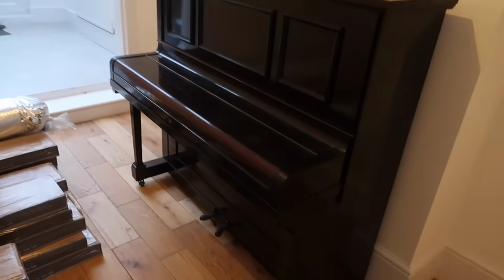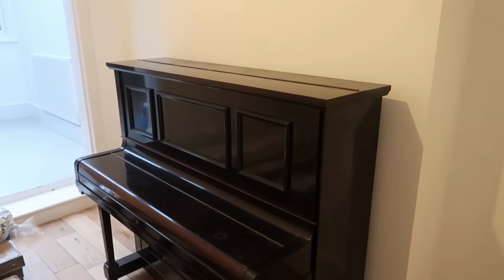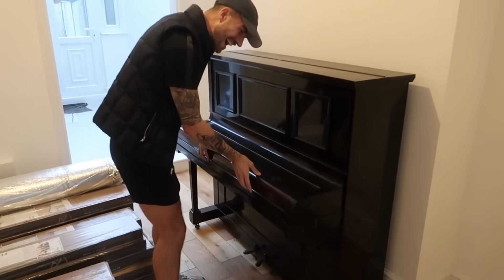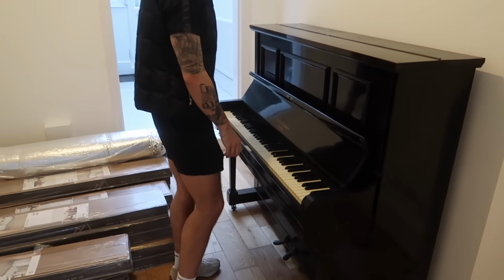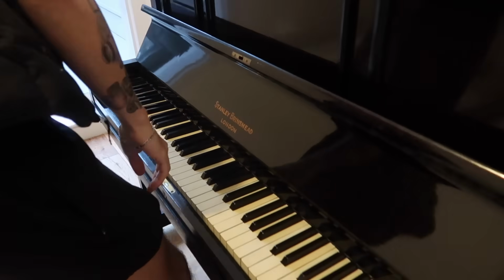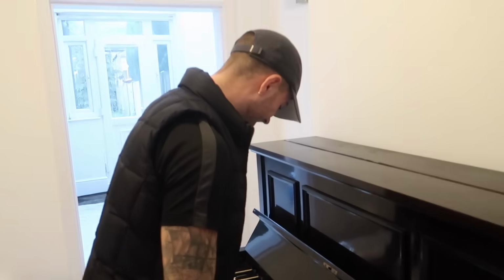Piano. Oh my god. Do you like it? I love it. Guys, I've got a piano. It's going to sound awful, but go on. It's a Stanley Brinsmead London piano. Oh, stop it.